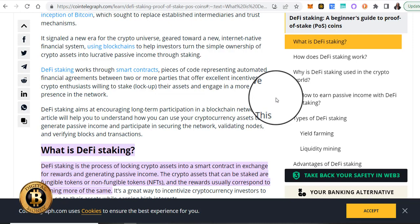for crypto enthusiasts willing to stake, which is lock up, their assets and engage in a more active presence in the network. So literally, all that we're doing is, number one, to get the capital, because you've got to have a decent sized amount of capital in order for this to materialize in any true form within a short time frame, right? So we're talking 3-year contracts, 5-year, 7-year, 10-year. Our 10-year contracts are pending. They're not available just right now.